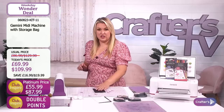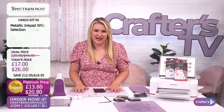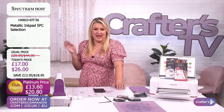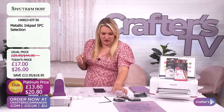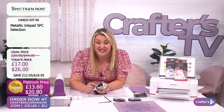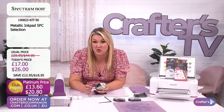Right, what I'm going to do is start using a set of the Midas Metallic ink pads. Now, these have got to be some of the most underrated ink pads in our whole selection, right? I'll show you all the ones that are coming in the selection today. It's five of the colours, and then I'll show you how we can use them, because a lot of people don't realise you can use them all these different ways.